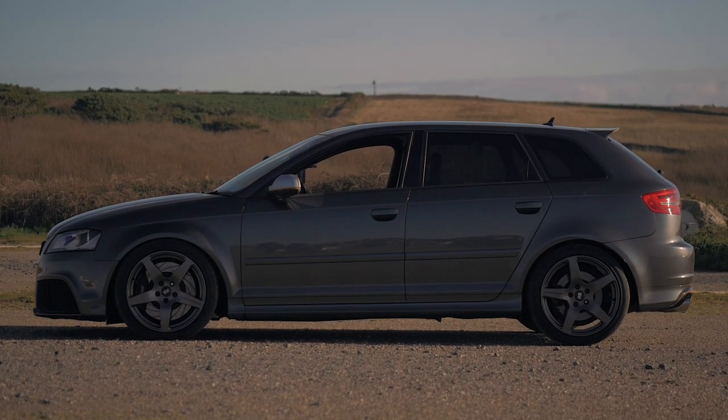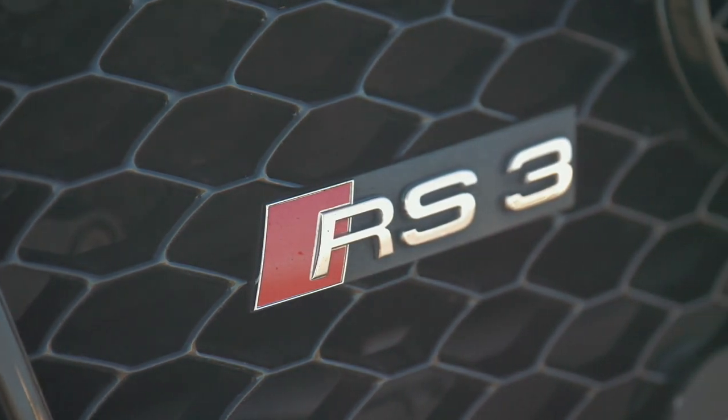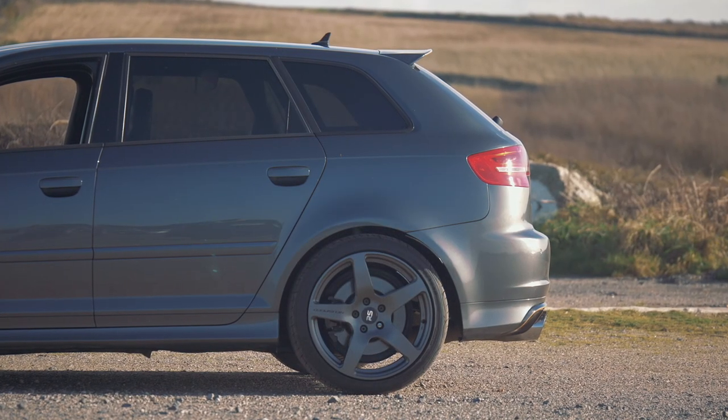Was there many people that did stuff to these? Because obviously now it's the new RS3s, everybody's just bolting a turbo on. They're getting like 750, running E85. But this is some serious work to produce this. A lot of the guys run the hybrid turbos. I don't know if people are scared of forging them or what.